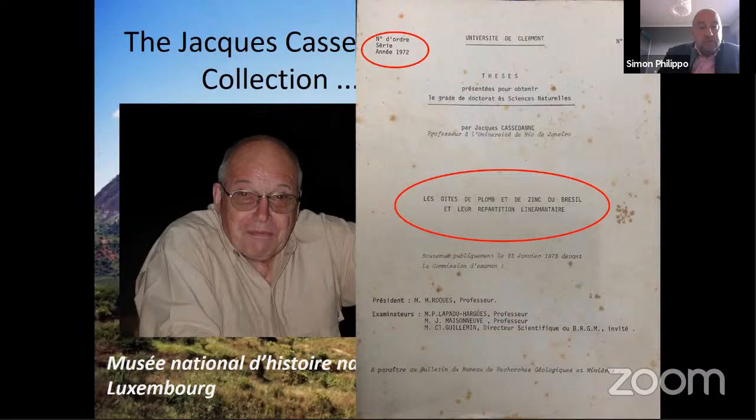He also did cartographic work in the Vosges and Alsace area, and he made some trips for the company that exploited lead in Algeria and in Tunisia. After that he went to Brazil and prepared his PhD thesis about the lead and zinc deposits, and I will also show you some very interesting lead minerals he found himself, which are in his collection.